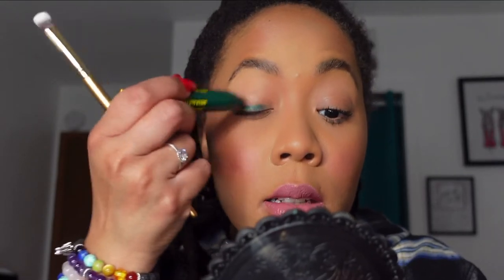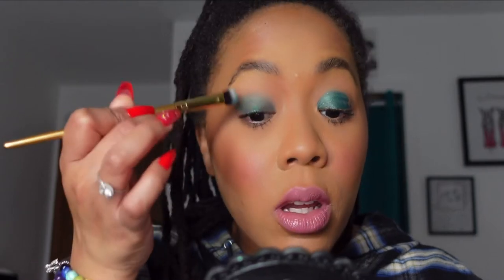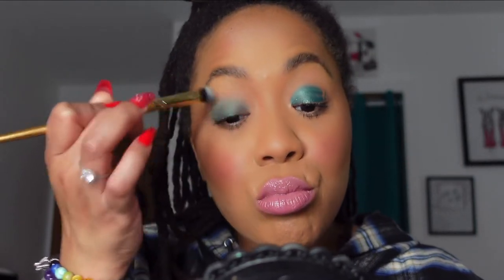Okay. So I'm going to just use this as a lid color. Ooh. And it's going to act more like a base, like a primer, you know. This is really creamy, which I like, so it should be easy to blend. Something like this too helps your eyeshadows to pop. So if you have a color that you want to intensify, you could definitely add this first. And yeah, it'll definitely help you out. So yeah, I like how it's blending out. It's got little specks of glitter in it. Like very little specks. You can actually use this as a liner, or how I'm doing it, like I said, as a base.